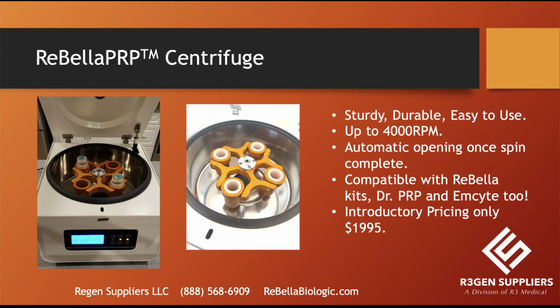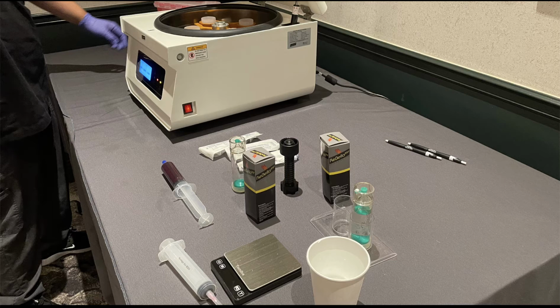It's not only compatible with our kits, we've manufactured it so it also accepts other systems too, like Dr. PRP, as well as the M-Site kits. Our introductory pricing on this is only $19.95. Most comparable types of centrifuges on the market are over $3,000. And if you order enough kits, we'll give you a centrifuge.